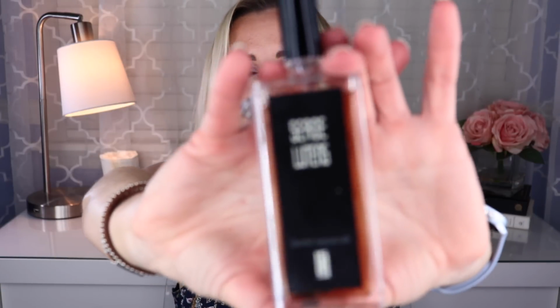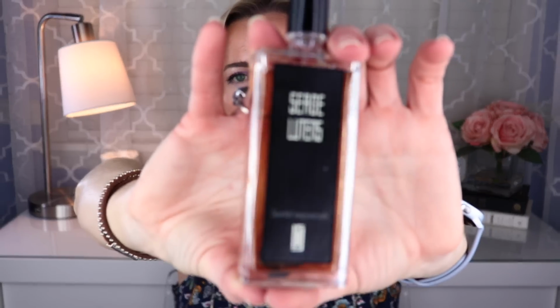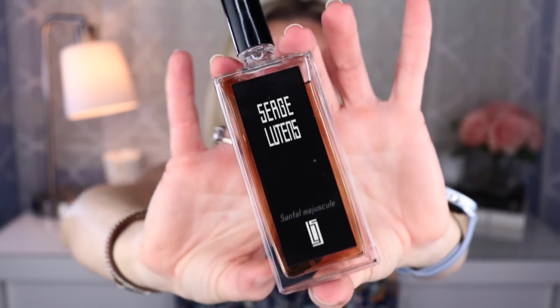Next up is one from the house of Serge Lutens. I would assume that Christopher Sheldrake did this since it is from Serge Lutens, but I'm not 100% sure on that. This one is Santal Majuscule. I've got a 50 ml bottle here, and I was able to sample this a long time ago. It's probably been almost a year since I first tried this, thanks to Eve from Eve Spider Smells. She sent me some very generous decants of different fragrances in her collection, and this is one of them.